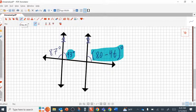If you haven't done it already, got a pencil? Absolutely. All right, then. You got 80 minus 4t. Whatever t is, I know I got to get 93. That's what it's got to be. So how do I start getting rid of this stuff?